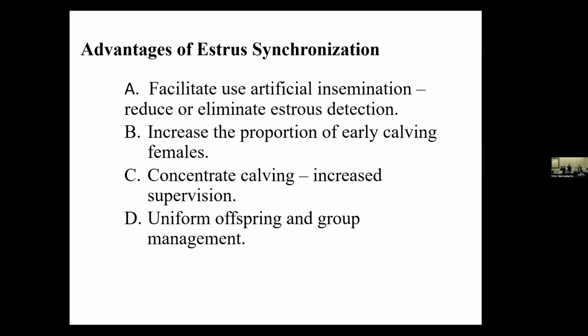Plus, they are at that window that I showed in the presentation where you can change their reproductive axis, speed up when they're going to attain puberty. It's a great strategy, but people just don't do it because they're scared. They've never done that. But for first calf cows, it's something that works perfectly. Mature cows, you don't need it, only if you're running short on feed.